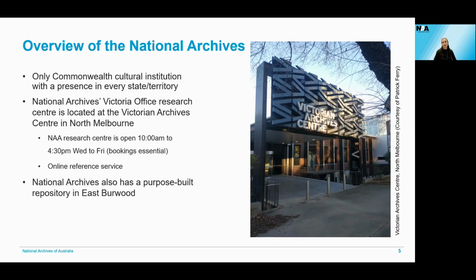So the National Archives is the only Commonwealth cultural institution which has a presence in every state and territory. Here in Victoria, we are co-located with the Public Record Office Victoria, known as PROV, at the Victorian Archives Centre in North Melbourne. Our research centre is open Wednesdays through to Fridays from 10 a.m. to 4:30 p.m. You can also submit online reference inquiries to National Archives at any time via our website.